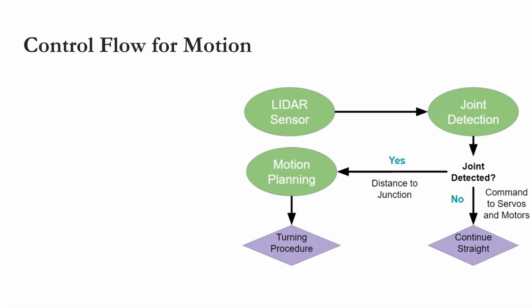This control flow shows the software side of the design. Based on the LiDAR sensor input, the classification detects whether there is a joint ahead. If there is no joint detected, the system would only command the motor and make the robot continue straight. If there is a joint detected, the classification part would give the distance to the junction as an input to the motion planning and start the turning procedure.